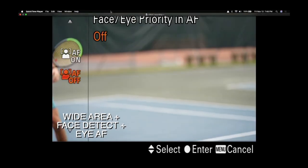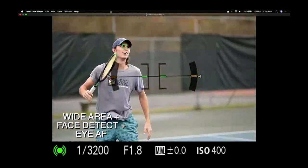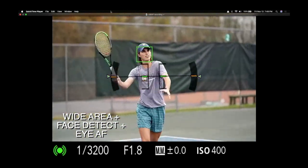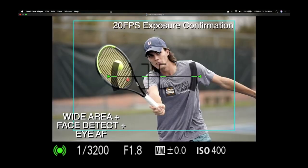So now we're going to turn on face detection and eye AF. We've set it for human as opposed to animals because Sony does both. Right now, when you see the little tiny box, it's the eye. When you see the big box, it's doing face detection. When it can't manage the eye, there you go, there's the large box on the face. Then the camera's telling you, I've got the face. When it sees the eye, it does the smaller box. And so that's wide area with that.